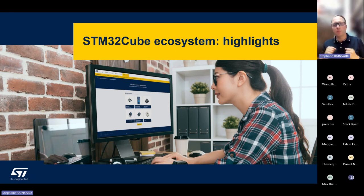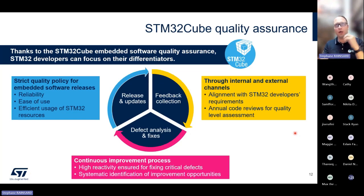Before jumping into some of the things we are doing with Thread, I want to take a little bit of time to do a few highlights on the STM32Cube ecosystems. I gave the idea about what is inside that, but I want to highlight the quality assurance, the effort that ST is putting into the quality of the software we provide to our developers. Again, it's an important point because it helps the developers focus on the differentiation instead of focusing on redoing what we are already providing.